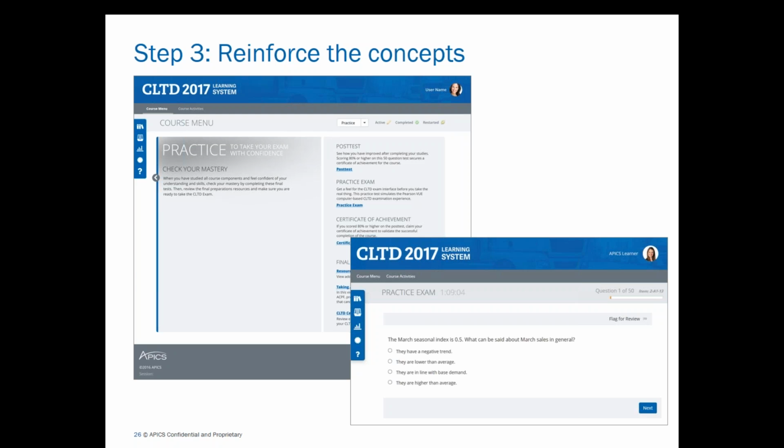All of the questions that are included in the practice exam are what I refer to as exam-like questions, in that they are written in the same format as questions used in the CLTD exam. And when you finish the practice exam, you'll get your results immediately, and you can review what questions you answered correctly or incorrectly. Now, if these resources seem too basic, just remember that it can really help to calm nerves if you know what to expect on exam day. So you want to test your retention and your ability to apply the concepts through these quizzes and online learning activities.